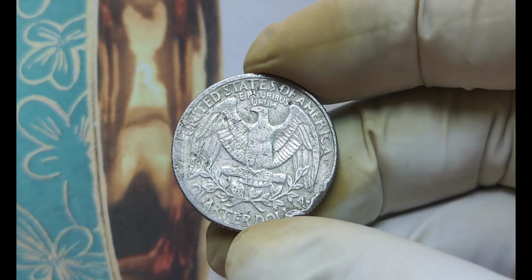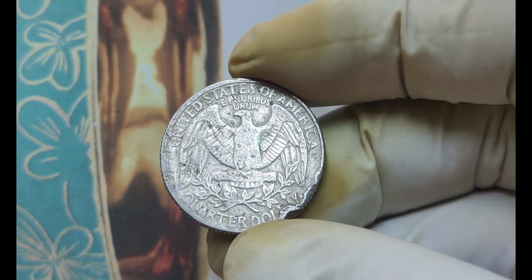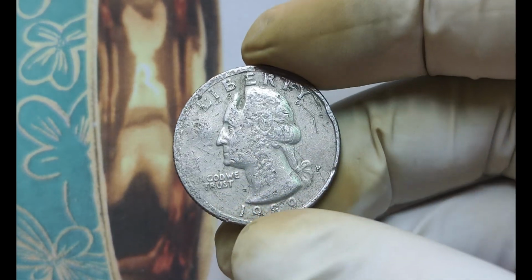Do you have a 1989 P Washington quarter? Don't dismiss it as just another quarter. Take a closer look. You could be holding a fortune.